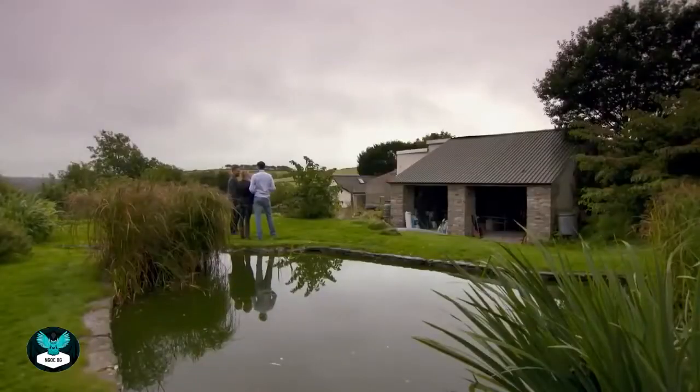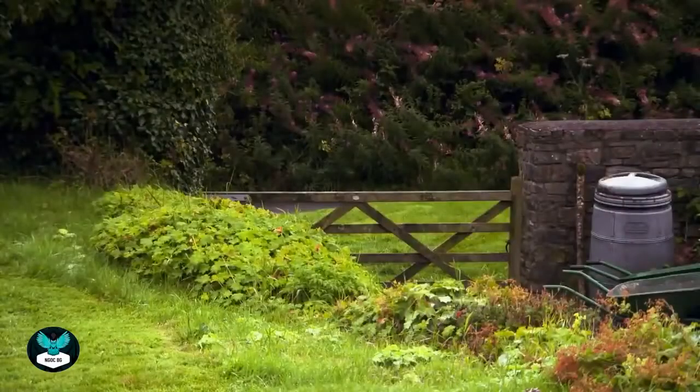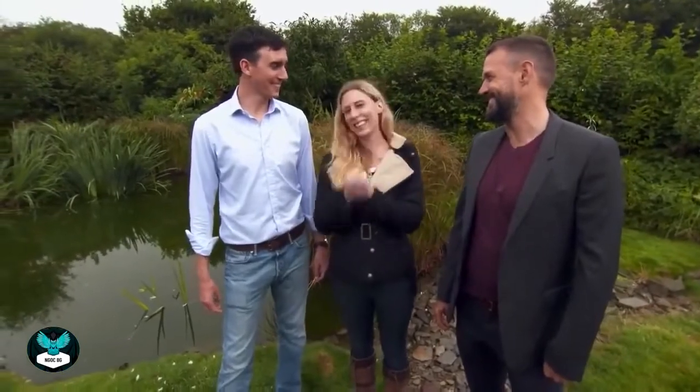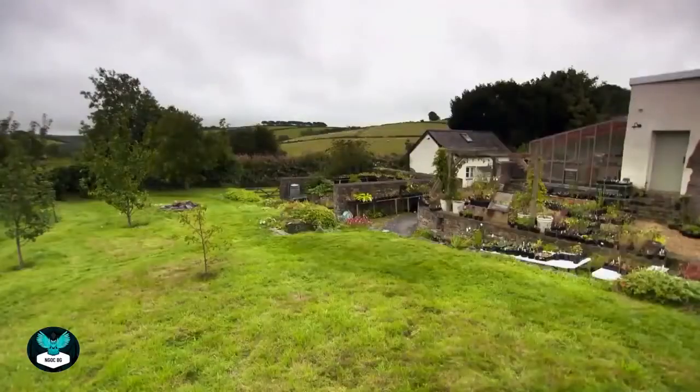So what do you think about the land aspect? Obviously, I don't think there's room for the horse on here. But on the other side of the road, there is a 3.5-acre paddock. Oh, wow. That belongs to the property too. Perfect. Yeah. I'll get my horse on there. Didn't expect that at all.